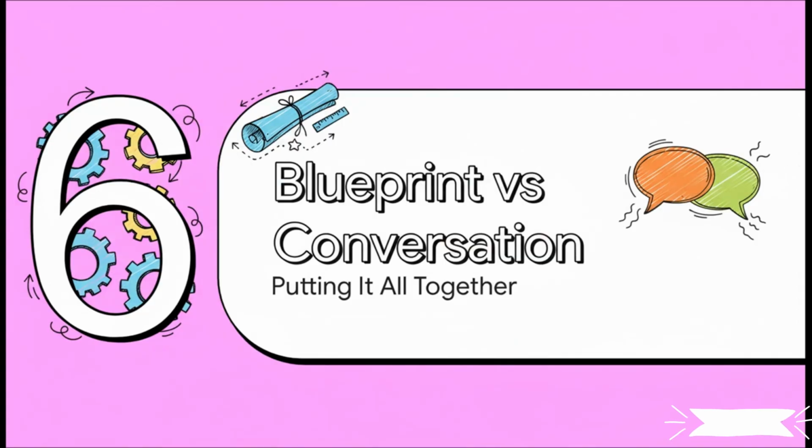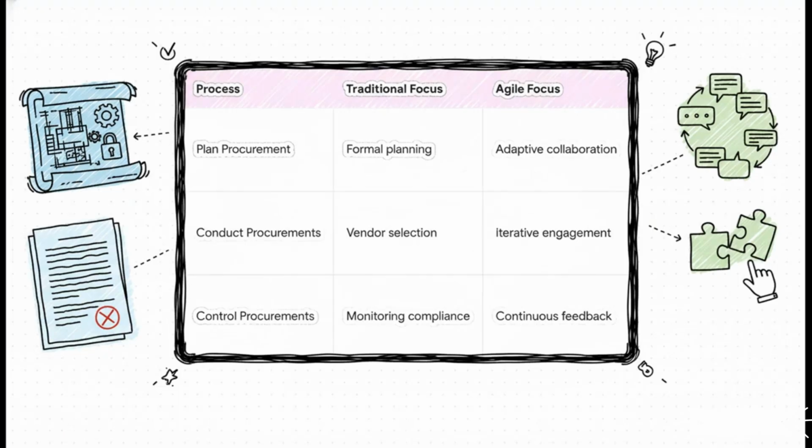All right, we've walked through the whole journey, the plan, the execution, and the follow-through. For our final section, let's put it all together and get a clear, complete picture of these two powerful and very different philosophies. What's great about this is how clearly it maps everything out. Look, across all three stages, the traditional path is defined by formal documents, rigid contracts, and a heavy focus on compliance. That's the blueprint. The Agile path, on the other hand, is all about adaptive collaboration, iterative engagement, and continuous feedback.